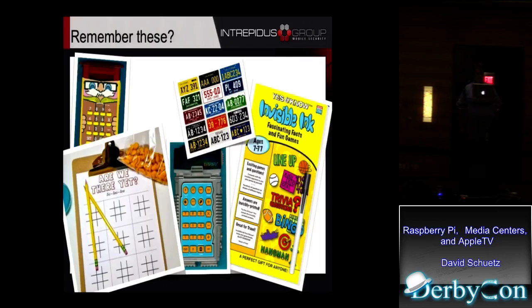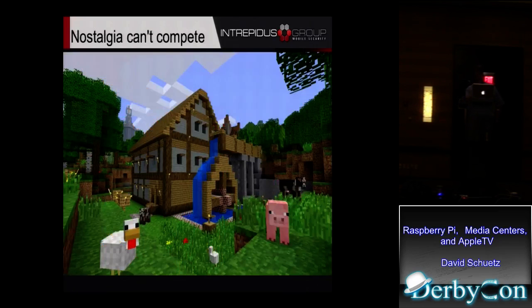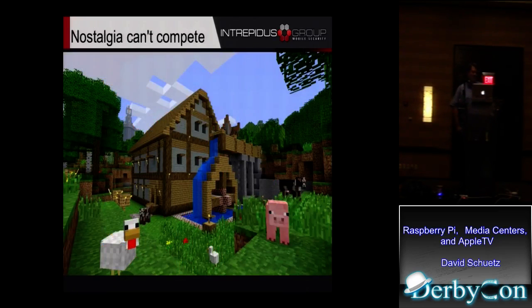So, long car trips. I'm kind of old, so when I went on long car trips, I had all kinds of crazy things to play with. Very, very early electronic toys, invisible inks, the ever fun license plate game, stuff like that. This is what my kids have. It's a little bit different. Nostalgia just cannot compete with this.